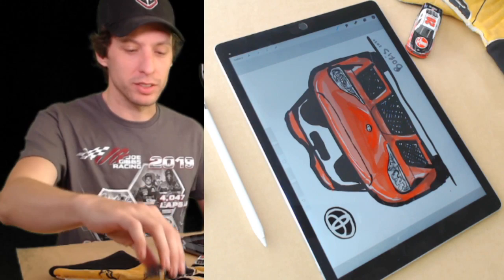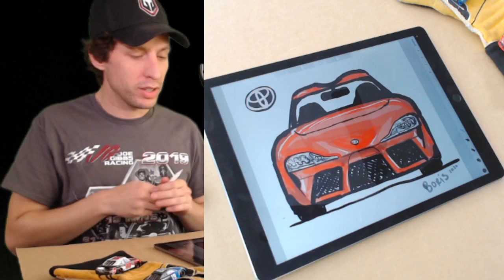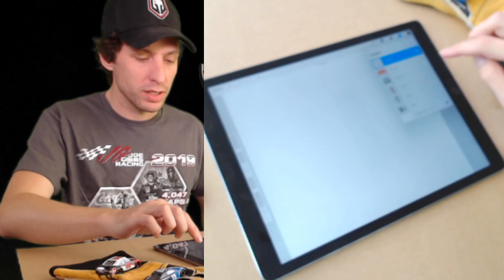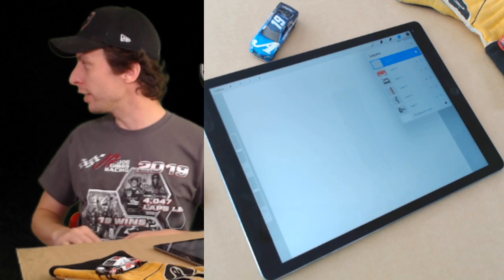I'm actually going to turn my canvas around. And we are going to start. Let me turn it up like that for a second. We are going to start drawing. Are you ready? I need a fresh canvas here, because we're drawing Martin Truex Jr.'s Auto-Owners car. Can you see that on there? Oh, perfect. All right.